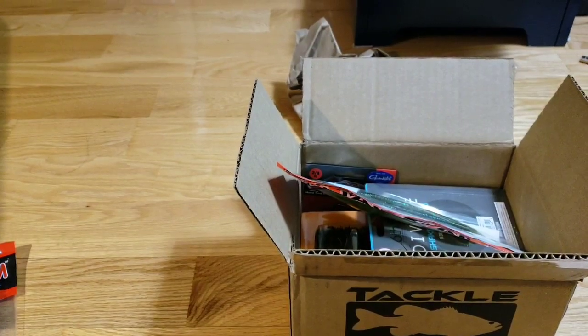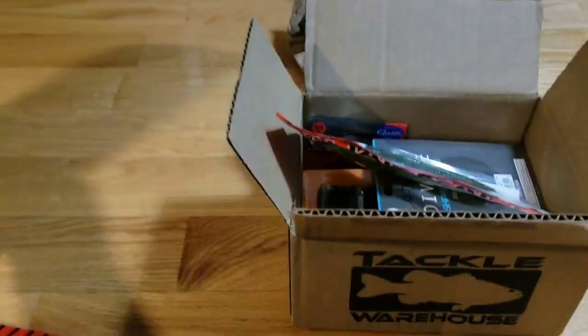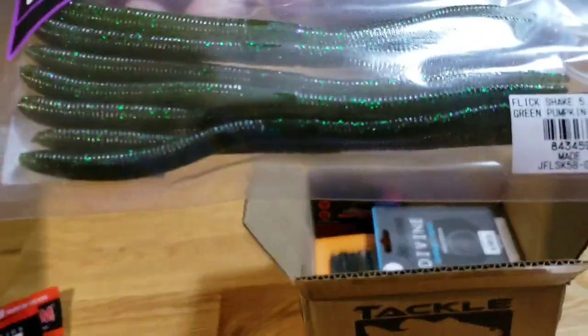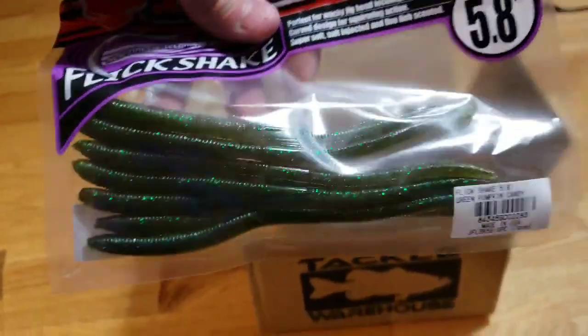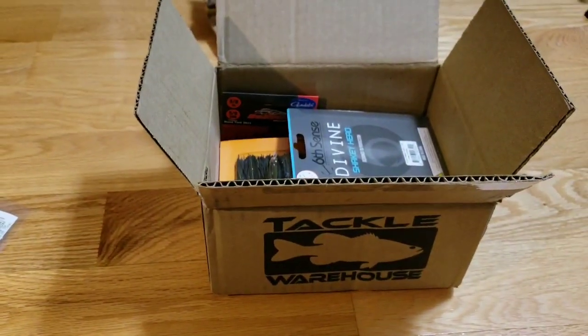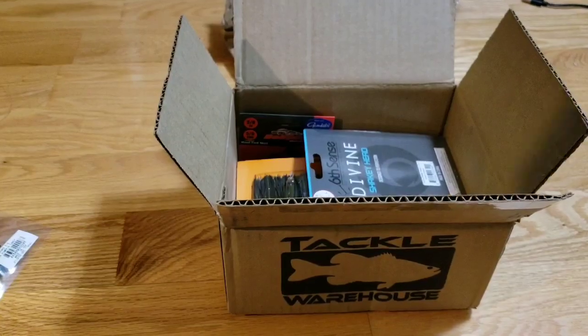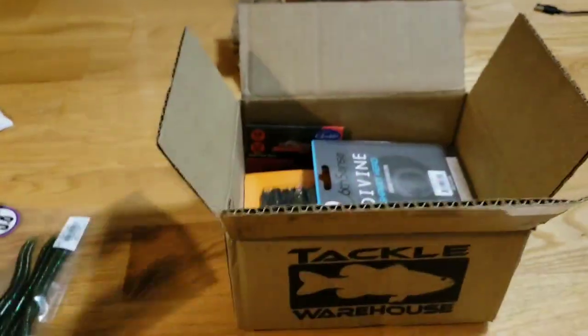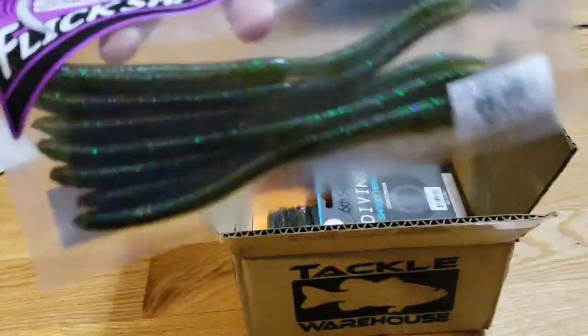What is that? The green pumpkin candy. Green pumpkin candy is the color of that. And this is the green pumpkin candy right there. And I guess this one, the 4.8-inch, is also a green pumpkin candy. I guess they're just different. Or this is just a regular green pumpkin, and this is a green pumpkin candy in the 5.8.